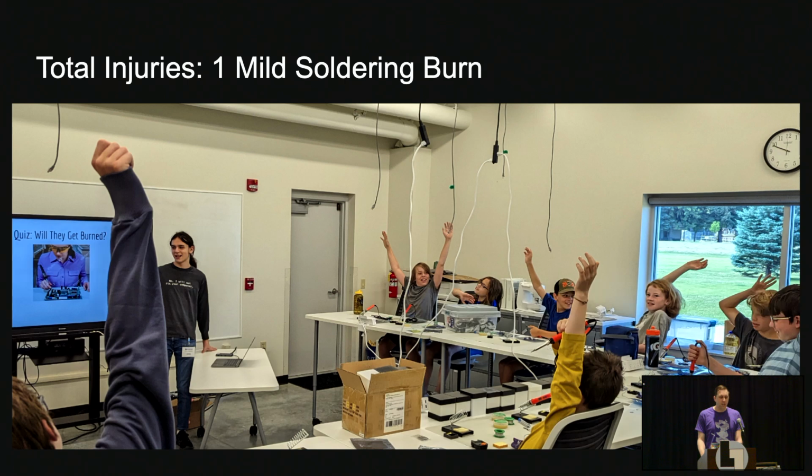All right, total injuries, 1 mild soldering burn. We did our best trying to get everybody familiar. We made this funny "will they get burned" soldering class with memes. And ironically, one of the kids raising their hands the highest is the one that actually burned themselves. You know, but they did not care.